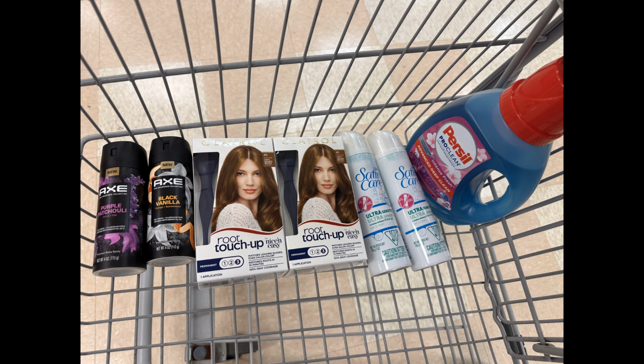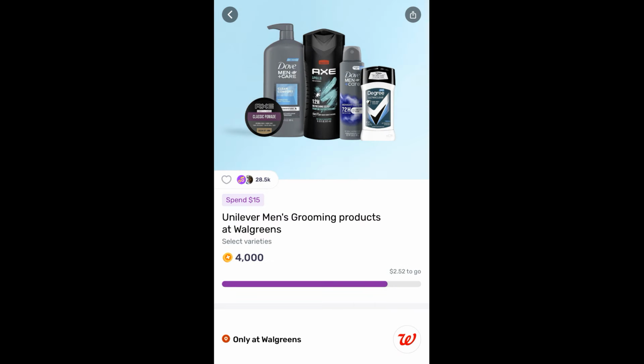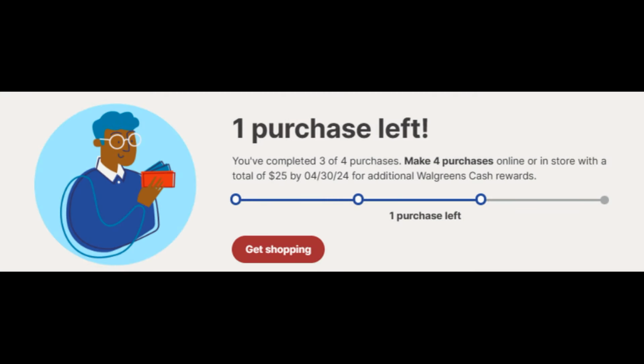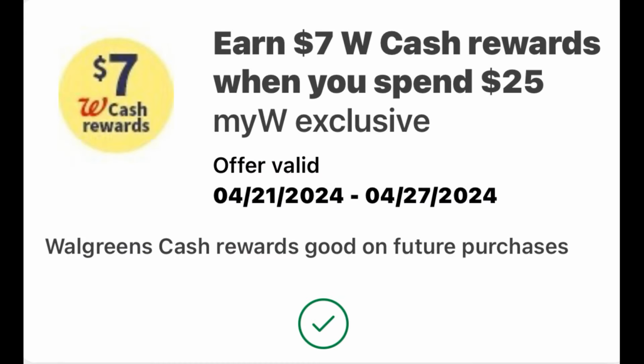Now, if I had been able to submit my Persil to Ibotta for $1.50 back, I would have only paid 11 cents for all of these items, but that wasn't meant to be, I guess. I did, however, submit my receipt to Fetch Rewards, and now I only have $2.52 left to go in the Unilever men's grooming products to get that $4 back. And this transaction did count towards my monthly spend booster, so now I have completed 3, and I only have 1 left to go.